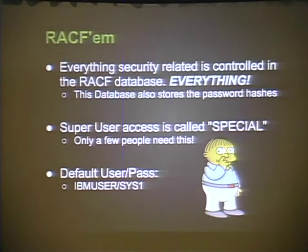RACF is the Resource Access Control Facility. Everything, and I mean everything, security related, is controlled in this one database. It's a monster database. It controls access to users, groups, files, and to Unix. It can control access to everything. That bpx.superuser is a setting in the RACF database. It also stores the hashed values for users' passwords, and in some instances also holds the private keys for encryption. So, one monster database to hold all these things.